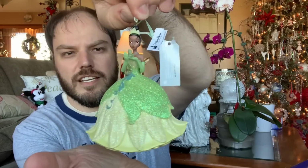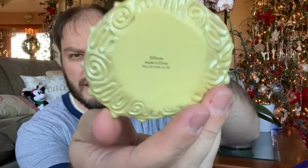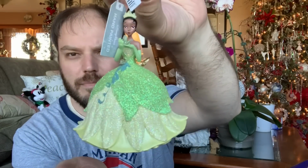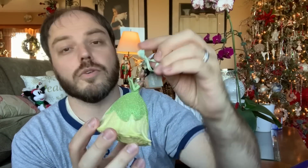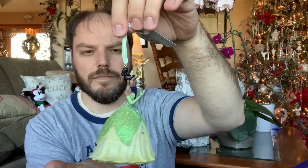And then this last one, I think is Tiana. I'm pretty sure that's the one we landed on to get her. But I don't remember. Yeah, Tiana. Okay, so just like Snow White, she is covered in glitter and really, really awesome. The detail on these ornaments is actually really nice. You can see just a little bit of it there, but these are normally $21.99, and if you bought three, you got them for $20.